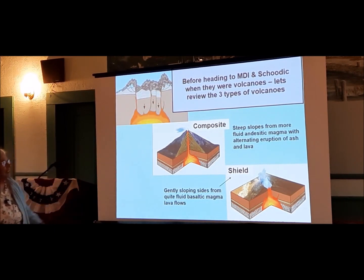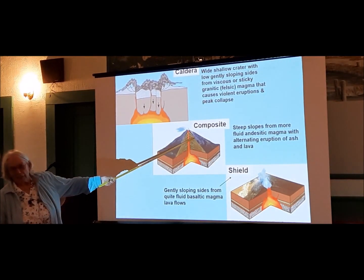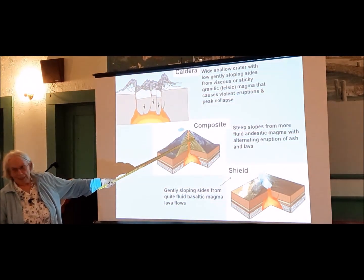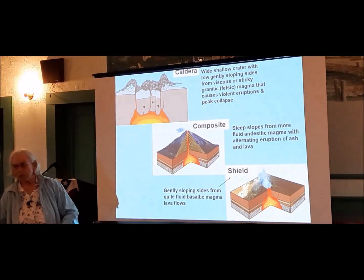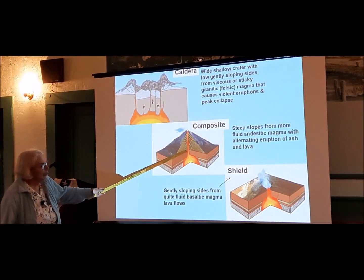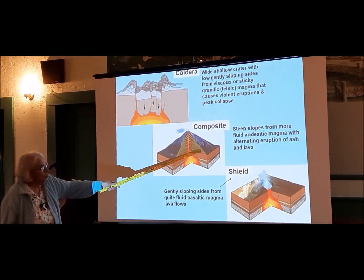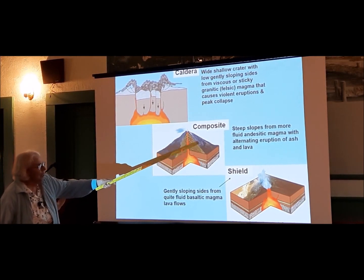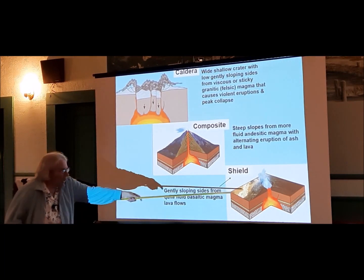Okay, before we actually go to MDI and Schoodic, let's review some types of volcanoes. Most people, when they think of a volcano, think of a composite volcano. This is what you see out in the Pacific Northwest: Mount St. Helens, Mount Rainier, a lot of your others. These are a cone shape with fairly steep slopes, and you have alternating eruptions of ash and lava. You can also have a shield volcano.